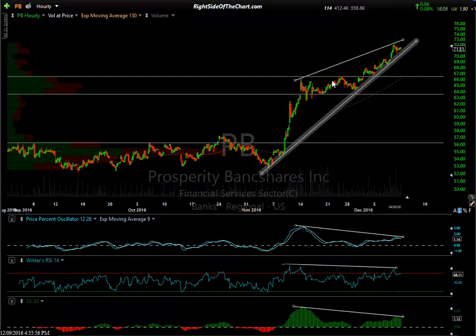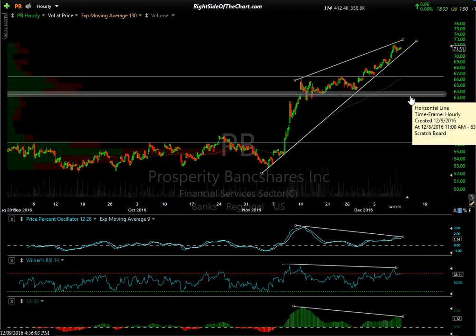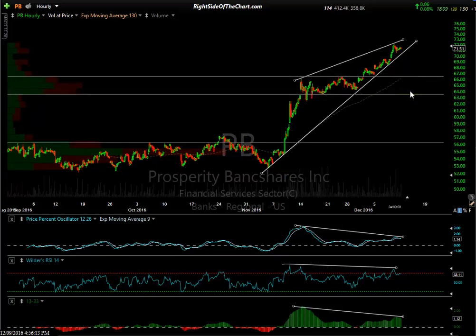Here's another one, Prosperity Bank Shares, bearish rising wedge. Negative divergence. There's your price targets. This is a pretty good support shelf right here, this 63, 64 area. If that goes and things get ugly, now that would be your near-term pullback targets. If you want to swing for the fences on these trades, you short these guys on the break tomorrow or next week if we get a breakdown of the trend lines.